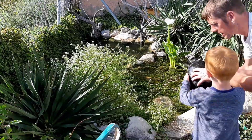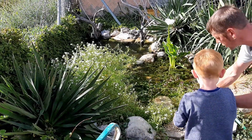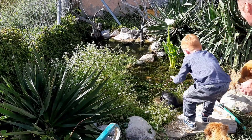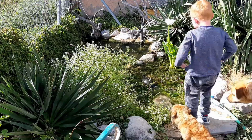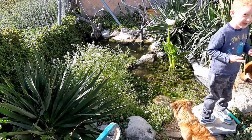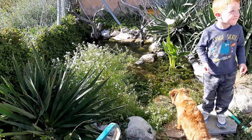Logan wants to pop her back in, nice and careful. Keep a tight grip and see, pop her on the stone and we'll see if she scrambles all the way across. There she goes. That actually hurts. She was actually scratching me. She was excited, wasn't she? Yeah, that was cool, wasn't it?